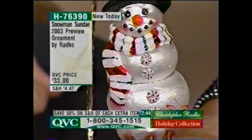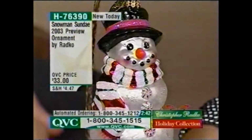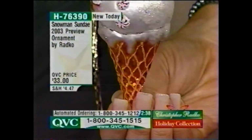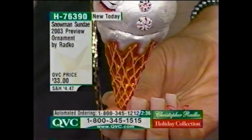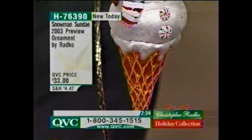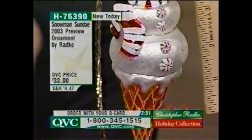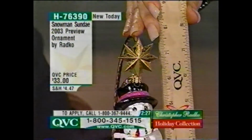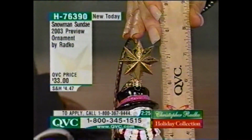And of course he sits on a sparkling sugar cone, and of course it's not a real sugar cone, so this is calorie free. It's a beautiful glass sugar cone, but it's yummy and it's great. So for the sweet tooth in your family, this is just perfect. I know, and the older I get, the more I just want ice cream all the time. I'm not sure what that deal is. But the ornament itself is about 6.5 inches from top to bottom.